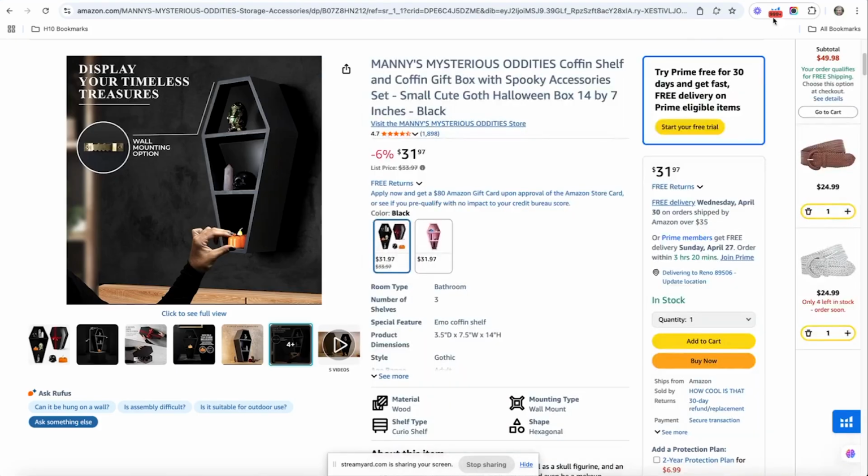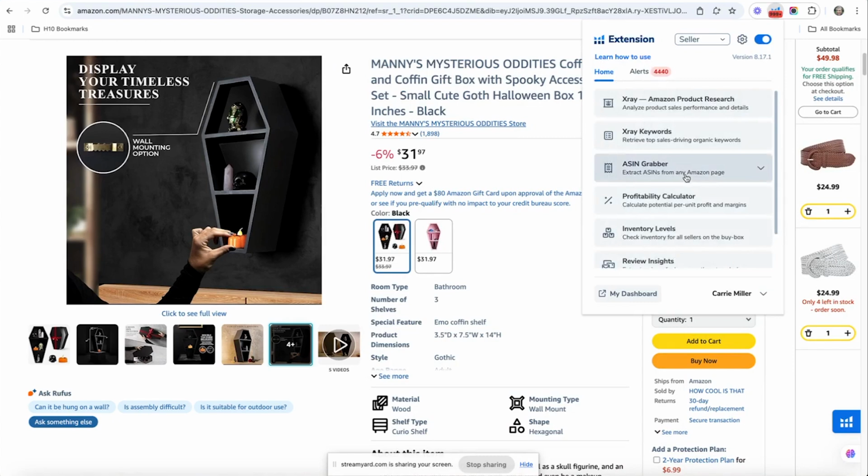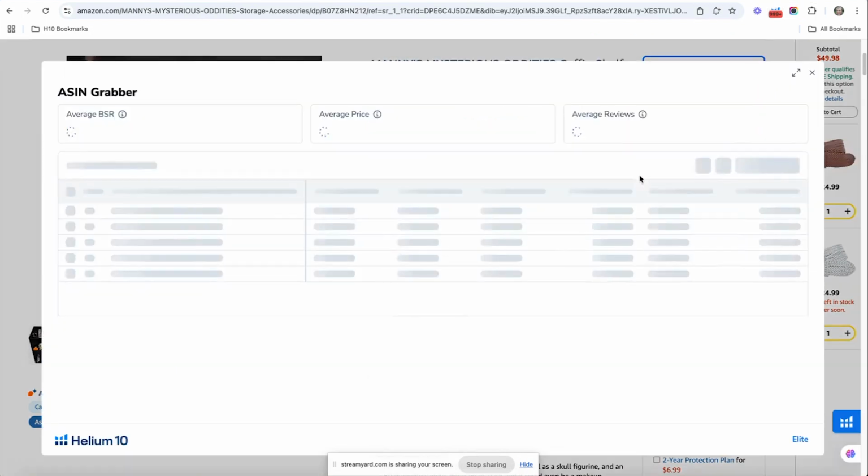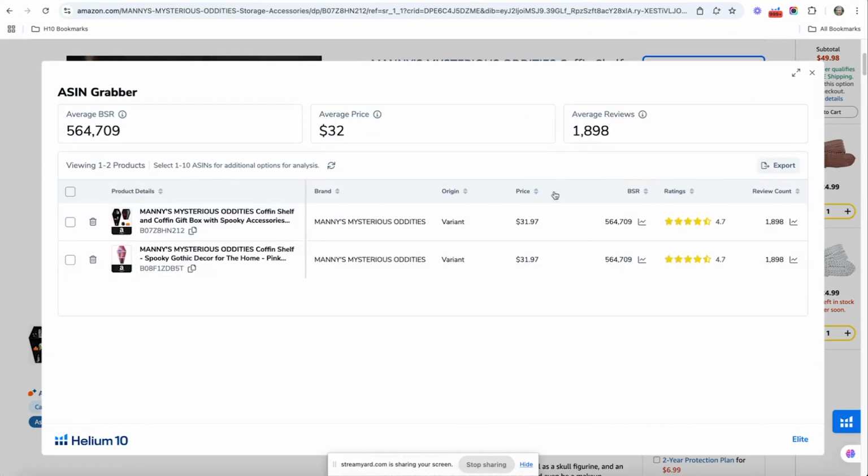So what we're going to do is go to the extension, and then you're going to go down to ASIN Grabber, and you're going to click on ASIN Grabber, and then you're going to make sure this is toggled on to show the frequently bought together, and you're going to hit open. Okay. So it's going to show now the frequently bought together products here.